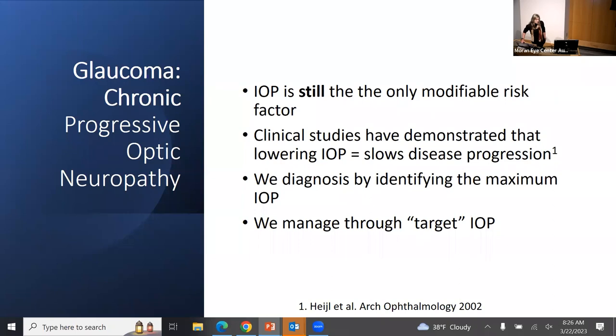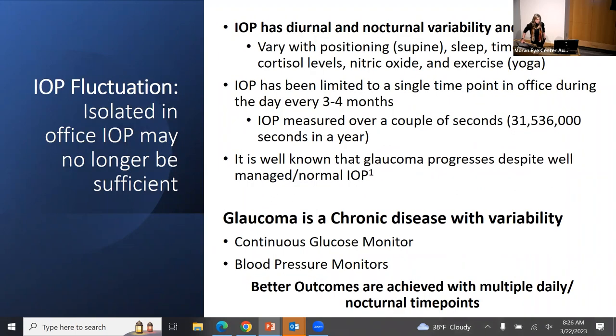We know that glaucoma is a chronic progressive optic neuropathy. We also know that IOP is our only modifiable risk factor. Clinical studies have demonstrated that if we lower the IOP, we slow disease progression. We always ask the patient or look in the chart, what's that maximum IOP? And then we target IOP.